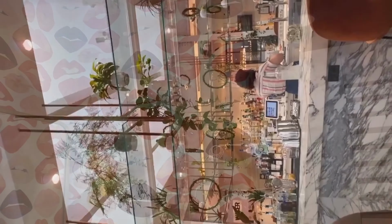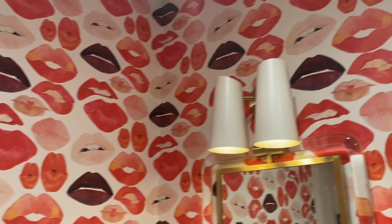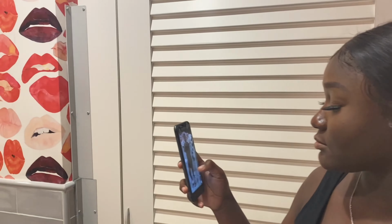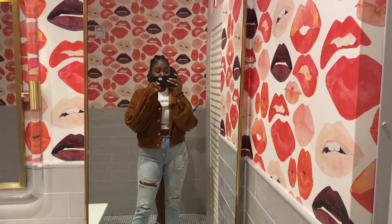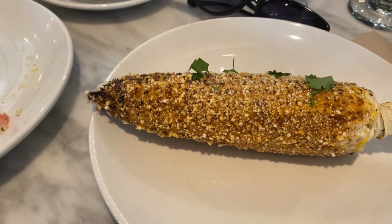I'm getting some tacos. Y'all, look at the bathroom of this place. This is so cute. Oh my goodness. This is cute. I like this. Y'all, we got another corn. We had about 10 corns all together. Yeah. We did have a lot. I really need two. But you get one of them.